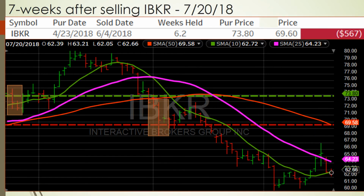This is another chart for Interactive Brokers. This is a 3-month chart that I took 7 weeks after I sold Interactive Brokers. So you can see I still have my green dash line and my red dash line and my orange boxes where I bought and sold this stock. And then you can see that it has continued to go down. It dropped below its 50-day and its 25-day moving average, and it's right about the 10-day moving average down there at 62.66. So even though I took a loss, I got out of this stock before it dropped even further.